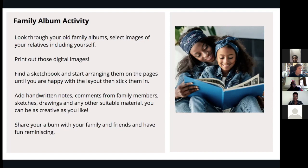And myself, I've got loads of images of my kids on phones that I've just lost, that's gone forever. Try and print these images out. And you can do things like create photo books now, you can just do that online.